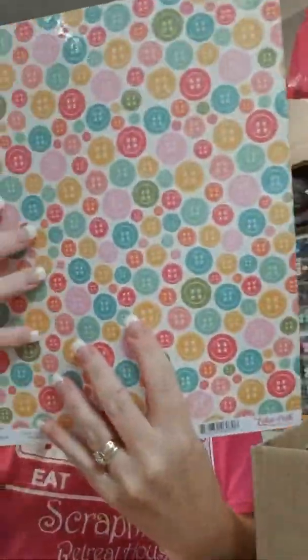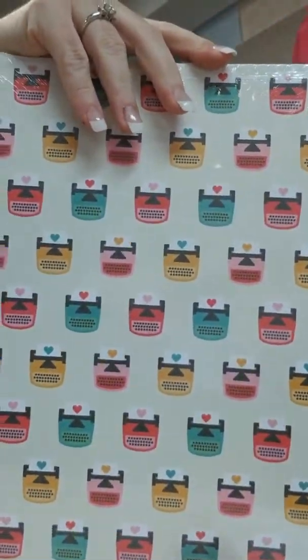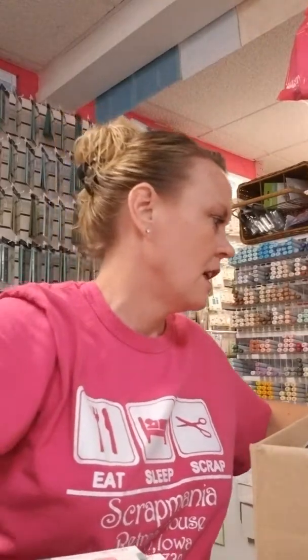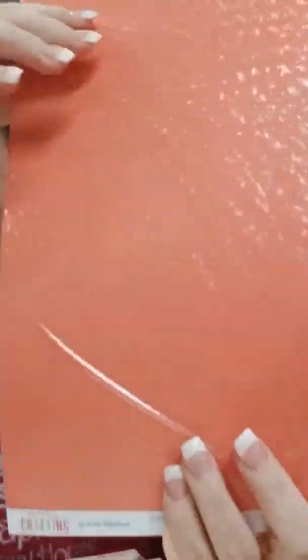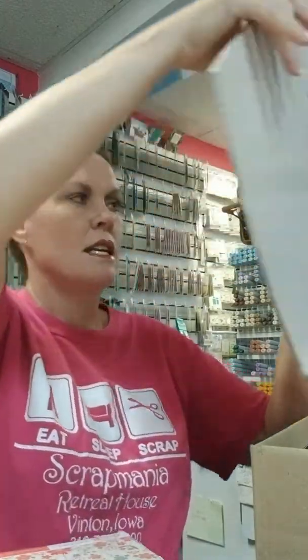So, and then on the back side, you've got buttons. Here you've got typewriters, which I know a lot of you have the We Are Memory Keepers typewriter, so that would be fun to use with that. We've got more pretty floral prints. This is a nice orange pattern. I don't know how easy you can see through the plastic, but it's not a solid. It is another fun pattern. And then here we've got little tiny dots.